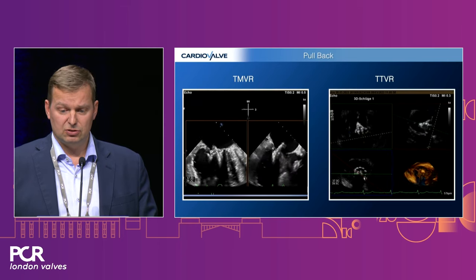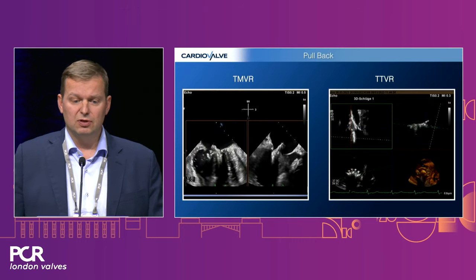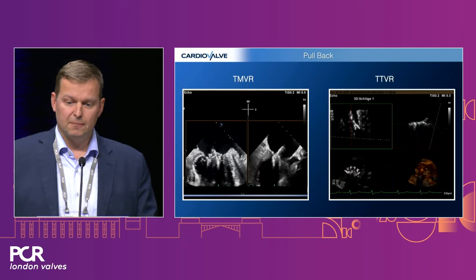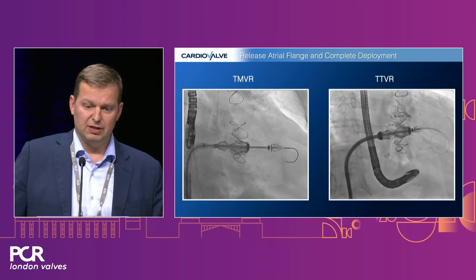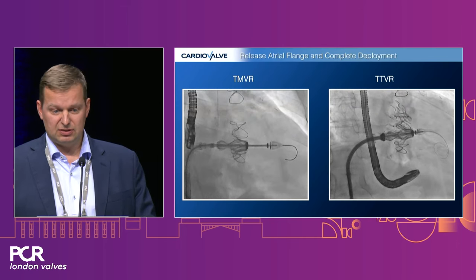On tricuspid, you do the MPR, as mentioned before, to check if all the anchors are engaged. And if you're satisfied, then you can open the atrial flange, which you can see here. So we were satisfied in both cases.